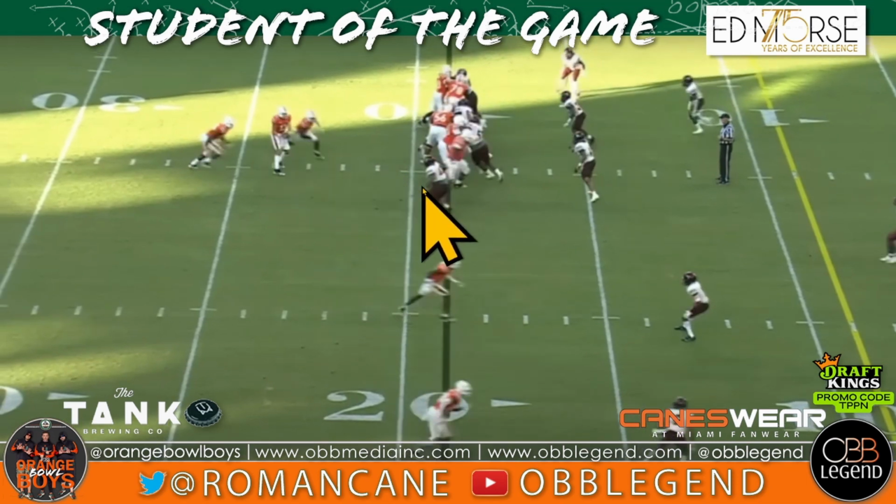Jake Garcia is reading this defensive end. Essentially, if he comes in, he's going to go ahead and keep it and just do a nice little pop pass to Brashard Smith, who's in the backfield. Now, take note of this. We put this in game, set, match, an OBB piece at the Legend, exclusively at the Legend. I wrote it basically saying that, hey, Brashard Smith can be constituted as a running back, and that's exactly where he lines up in the running back position.